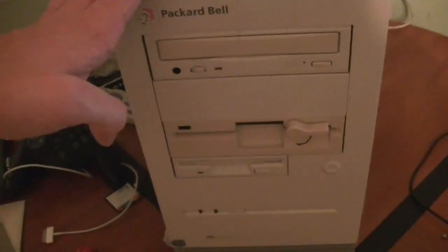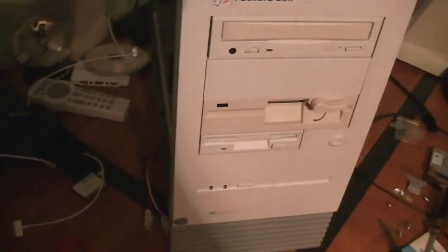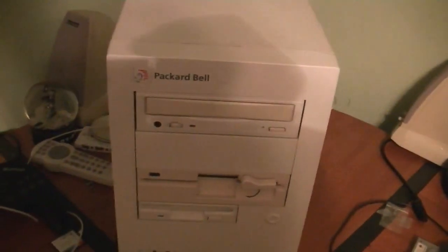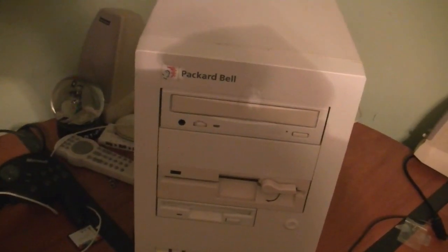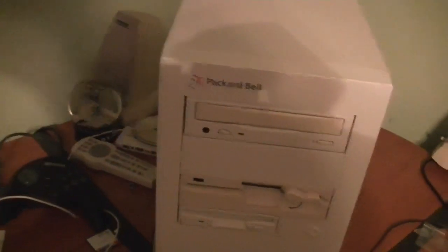Well, the reason we have the PB 1750 out is because I'm going to do a couple of little upgrades to it. For those who don't remember, this is a 486 DX2 clocked at 66 megahertz. So this is my main Windows 3.1 machine. Now I'm going to add an optical drive to go with the other optical drive, so then I can have a twin optical drive Packard Bell.